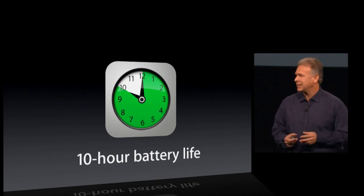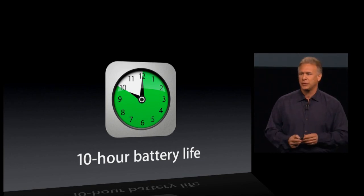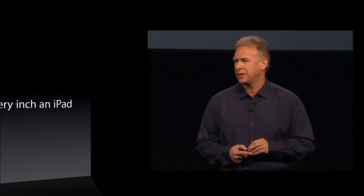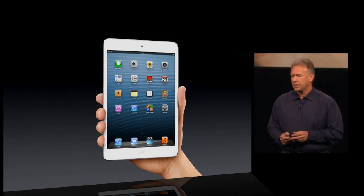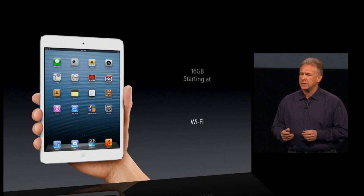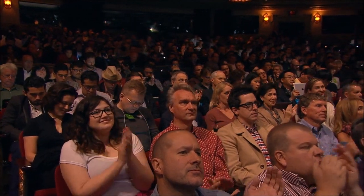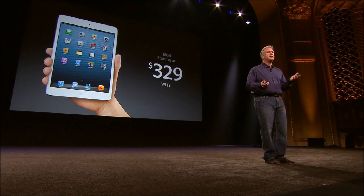So hopefully, as you've been hearing about all these features and performance and capability, you see, it is every inch an iPad. The iPad mini starts with a full 16 gigabytes of memory, and the Wi-Fi configuration will be priced at $329. Now, of course, that is the lowest price yet for an iPad, helping us to reach even more customers.